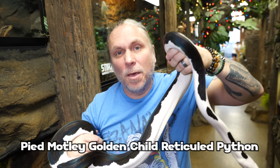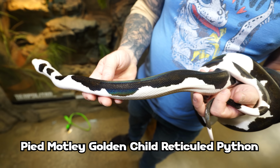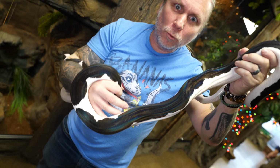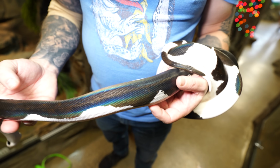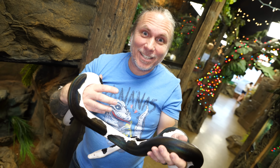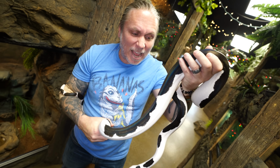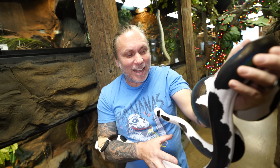To me, Neo is kind of the best of all worlds, right? You've got the black like Night Fury because it's a motley golden child. You've got that shimmer and beautiful rainbow look, but then you have that juxtaposition of the pied white animal. So you've got that unbelievable contrast between black and white. And unlike Perdita, it's going to stay this way its whole life. Perdita's going to continue to get darker and darker, but Neo is going to stay this stark white backdrop with this jet black. Goodness, is this animal incredible now.